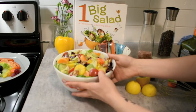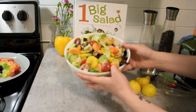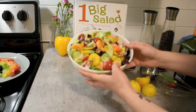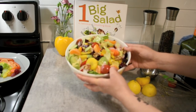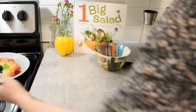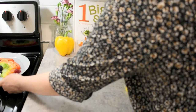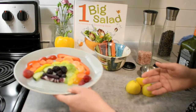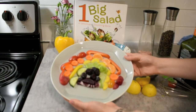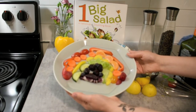Your family challenge this week is to try to make one big salad. You can either follow the instructions here today to make this salad, or just see how many different colors you can get in the salad that you make at home. Another family challenge is to make some food art. There was some great food art in this book. You can make an animal or a tree or a landscape with fruits and vegetables, or something like this where I've made a rainbow out of fruits and vegetables so I can eat the rainbow.